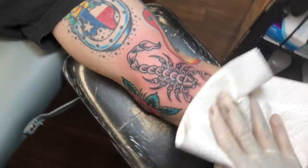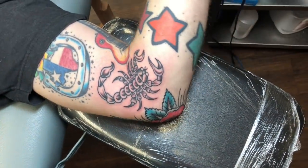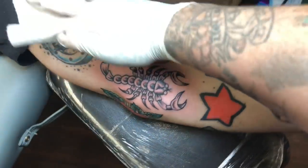All done, yeah, nice and bruised, and looks good. Couldn't bend it from when I see it in action. Yeah, that worked out good. Super cool.